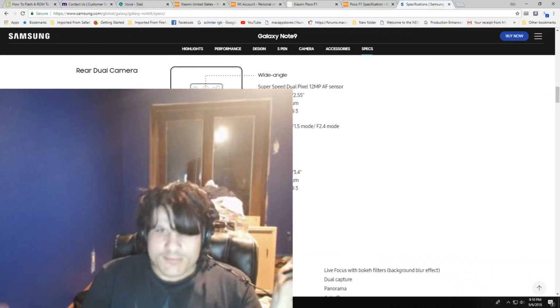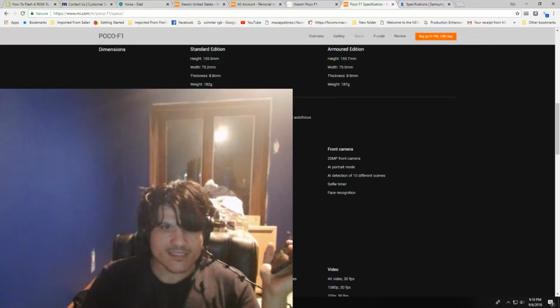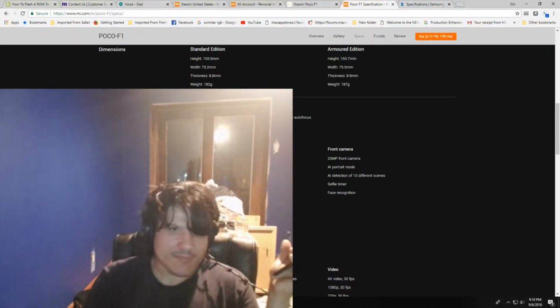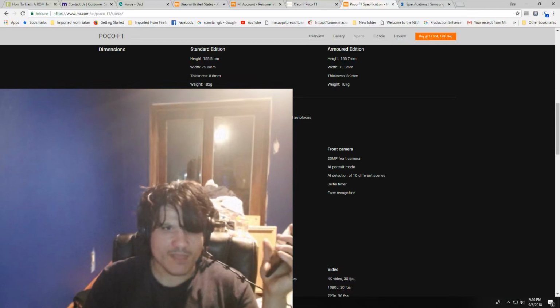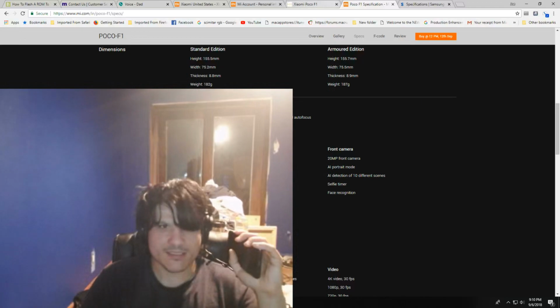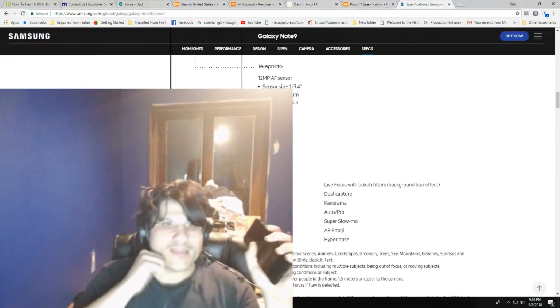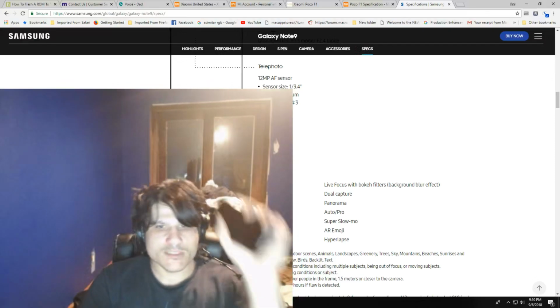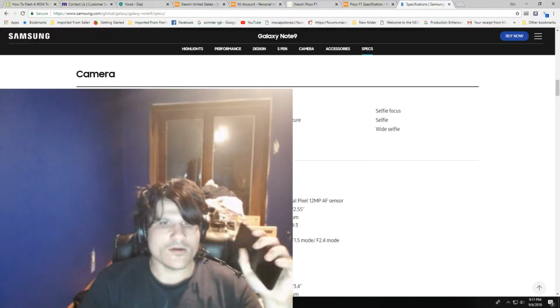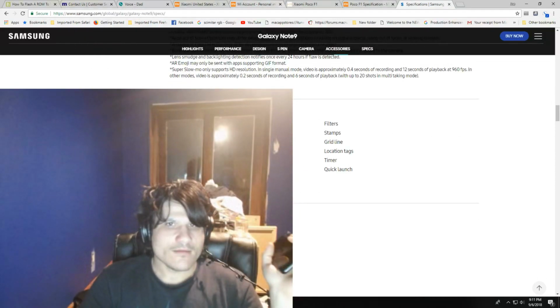The Pocophone, I don't know much about cameras, so take from this what you will, but what I gather is that this is pretty much the same camera. The primary camera is a 12 megapixel rear camera. For the secondary, it's a 5 megapixel rear camera as well, with optical image stabilization, which the Pocophone does not have. So, you get a slight edge on the Galaxy Note 9 for that.